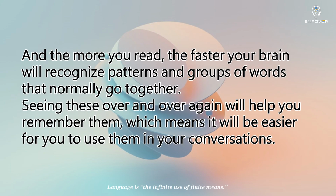And the more you read, the faster your brain will recognize patterns and groups of words that normally go together. Seeing these over and over again will help you remember them, which means it will be easier for you to use them in your conversations.